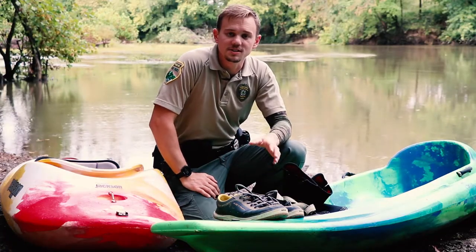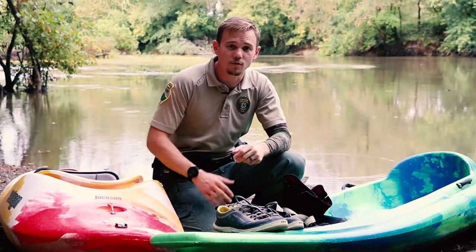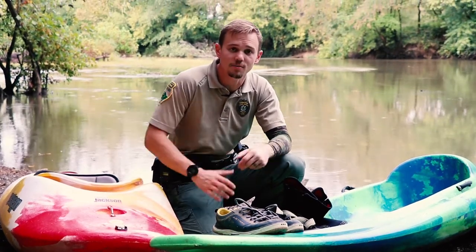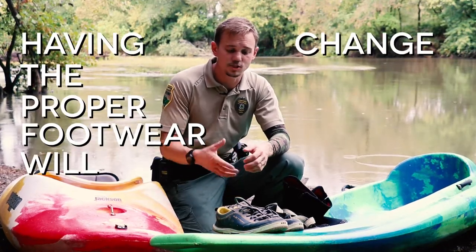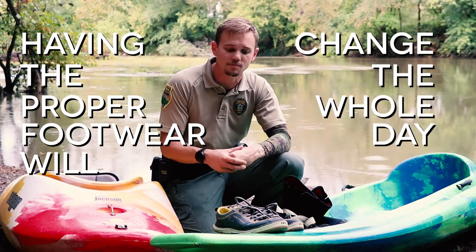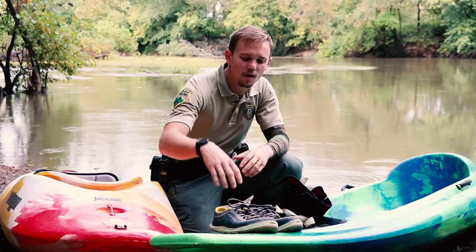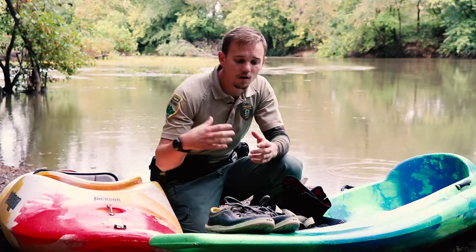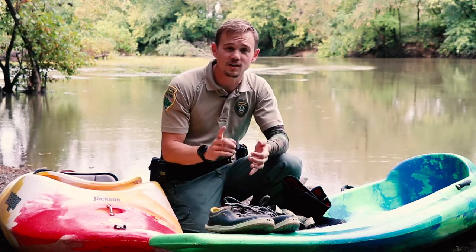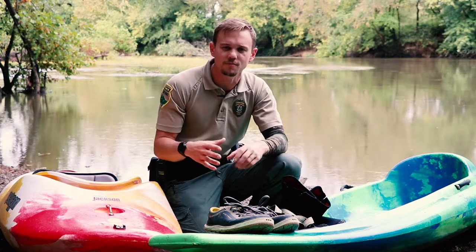So continuing on discussing gear, we've talked about the boats. I'm gonna move on to footwear. This is probably another very important aspect of playing in the river. Whether you are swimming or on a boat, having the proper footwear will change the whole day and how things go. So what I have in front of me is 3 different types of shoes. These are Astrals. They are water shoes. They look like tennis shoes, but they have very good grip on the bottom. They are sturdy, so when you're walking across rocks and in the water, you don't feel unstable, and you're able to keep your footing a lot better.